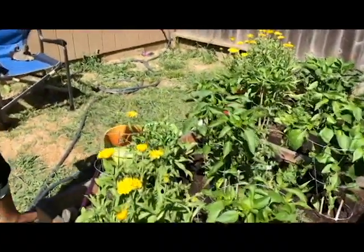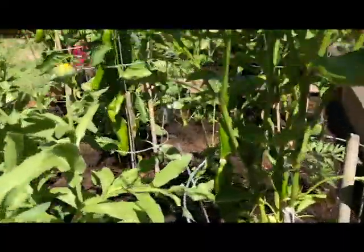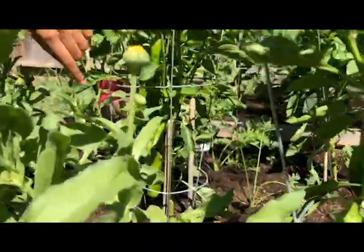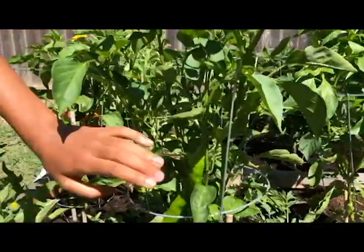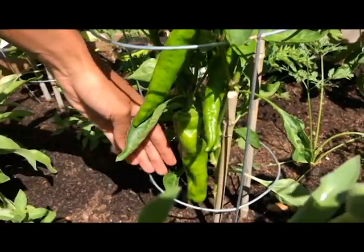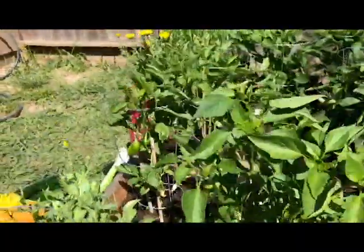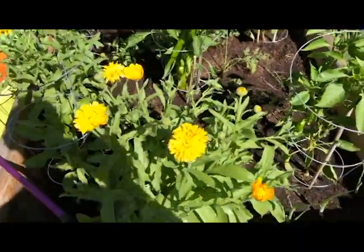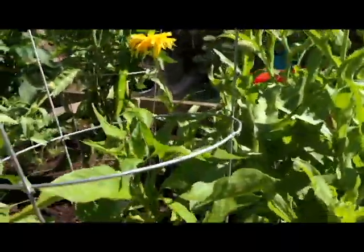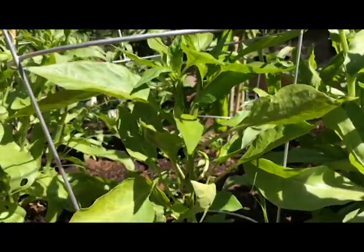So this one's been super exciting. There's lots of peppers on these now. So there's some little ones over here. And then there's these really big ones on this plant. This one is massive. It's as big as my hand. And these calendula marigolds have been super happy. And then the one pepper plant that I managed to grow from seed was this one, and it's starting to get little buds on it, so that makes me really happy.